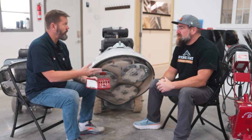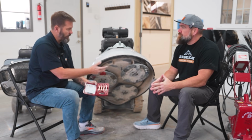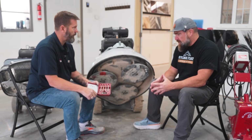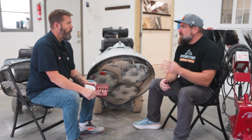Exactly. And so that's why we have different toolings, right? Down in Texas, if you're scratching 2 or 3, you're going to have yellow tooling, and that's for soft concrete. Otherwise, you're less efficient grinding that floor, right? You're going to spend more time.